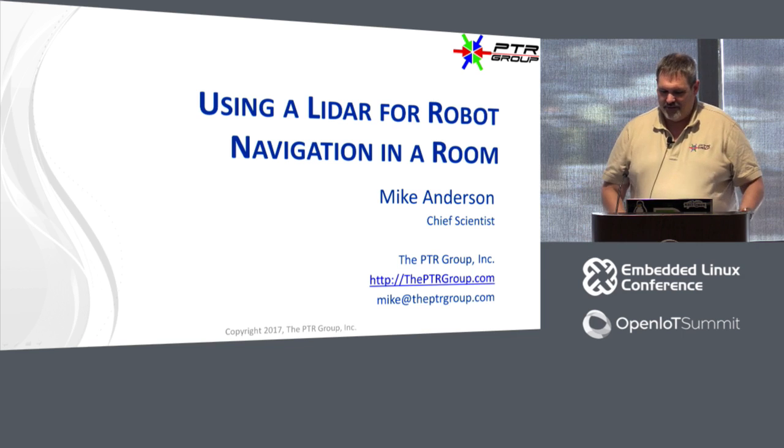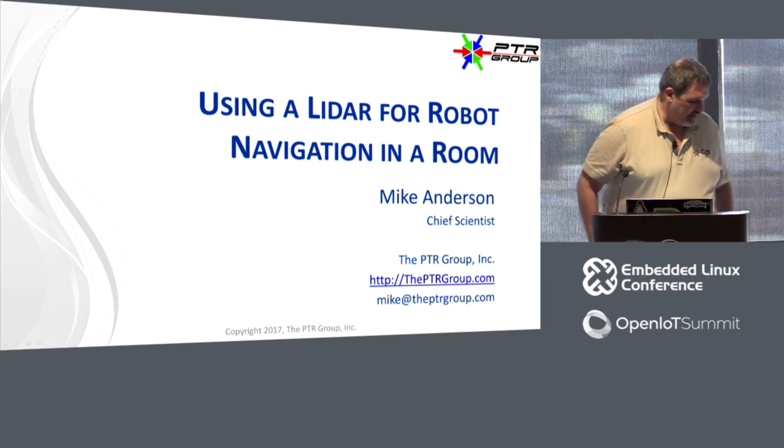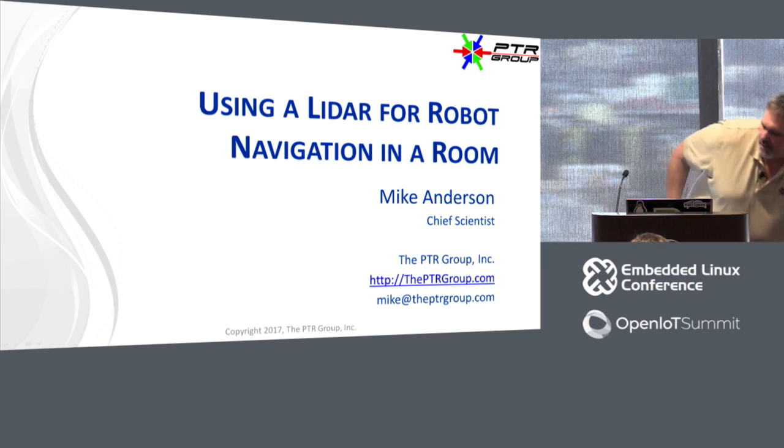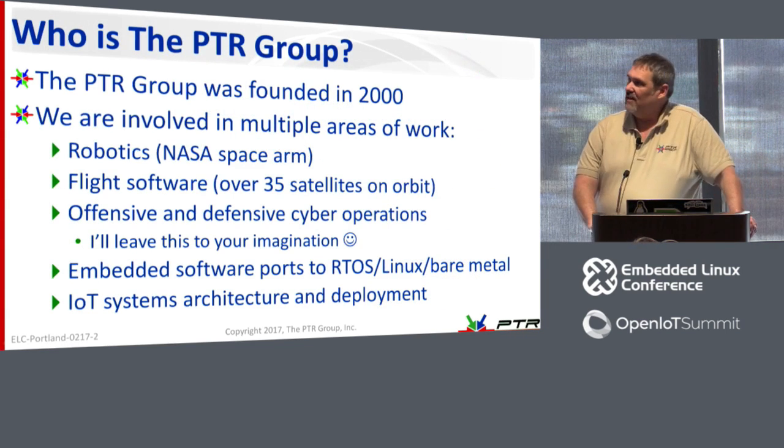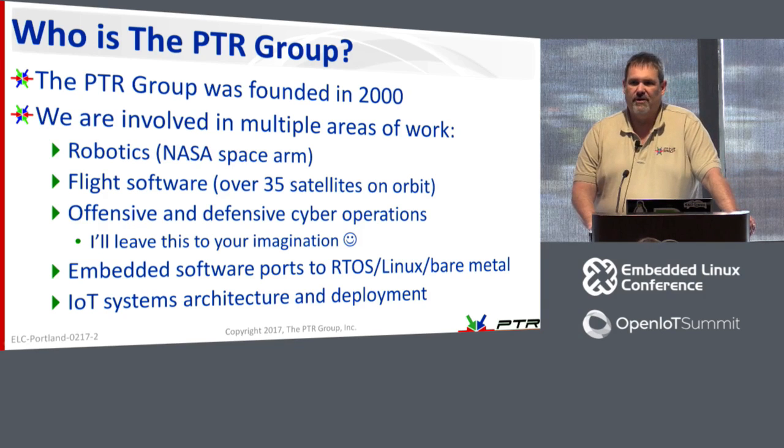My name's Mike Anderson. I'm Chief Scientist for the PTR Group, and we've been using Linux now for quite some time. Actually, just after we were founded, we started using Linux. We had traditionally been a VxWorks real-time operating system shop. So when they first mentioned the concept of embedded Linux, we all laughed. It's like, there's no way. You'll never be able to get it to fit.